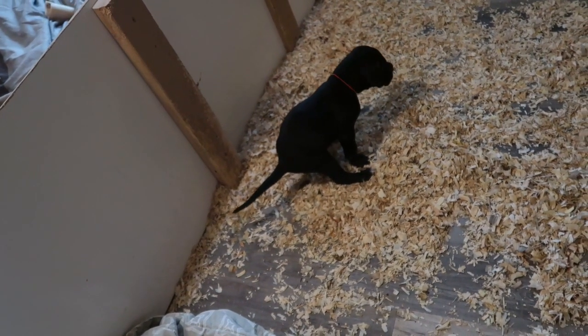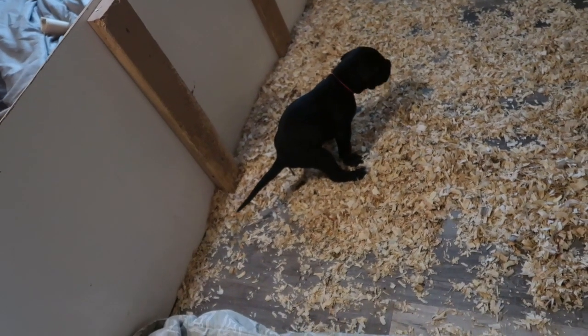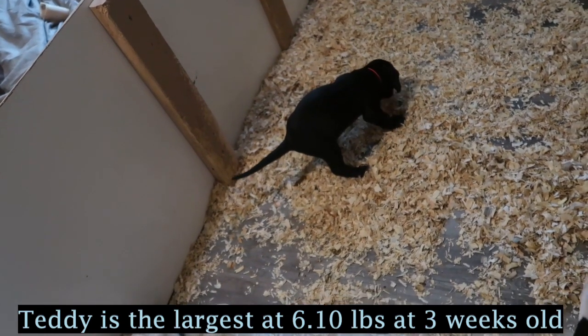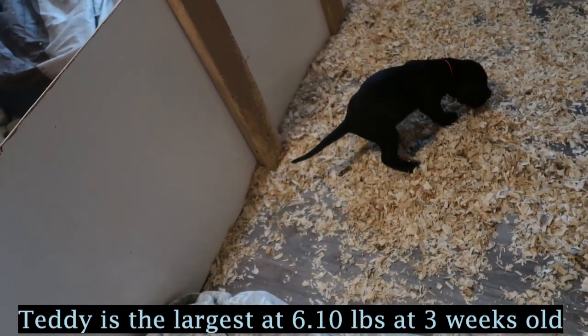Good boy, Teddy. I'm curious how much Teddy's gained this week. And they will gain more, with mom not wanting to be bit from their teeth. She comes in and stays less time with them. But she does come in and feed.